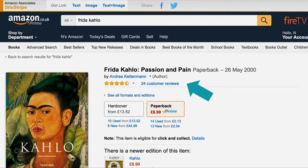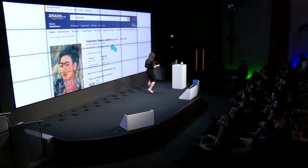The second thing, social proof. How many other people have taken this action? Is it socially sanctioned as a good thing to do? If yes, you're going to take that choice.